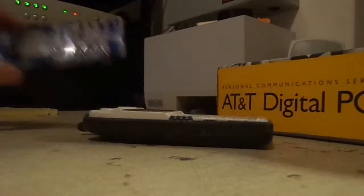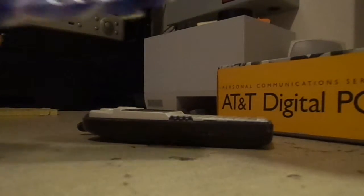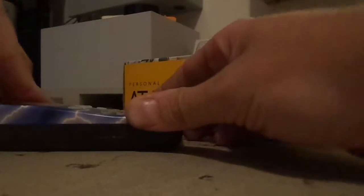And also, I have a special hologram in it too for the screen, just to personalize it. But yeah, it was a rather easy switch.